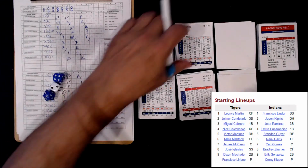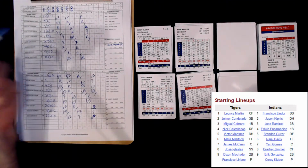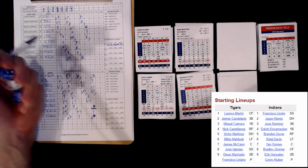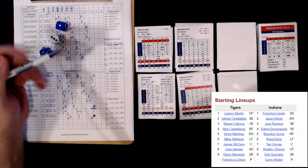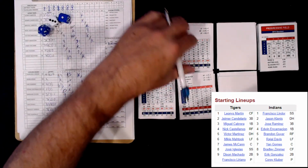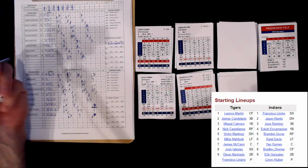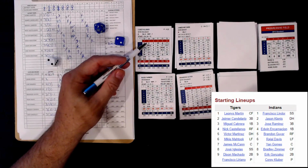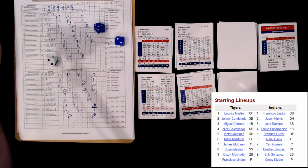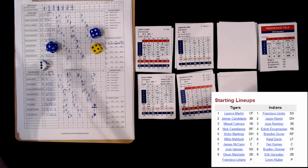So we have Mikie Mahtook coming up. Let's see if Mikie can do something. 1-3 strikeout chance. 4, he got him. And sheesh, another strikeout for Kluber. James McCann. 2-2. Range play at the ballpark. Oh boy, here we go. Range play at the ballpark.